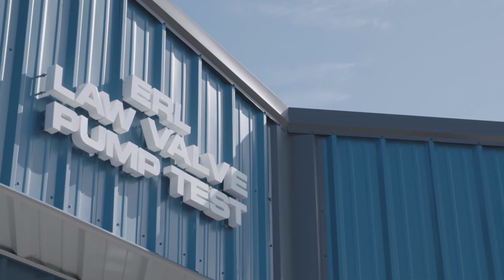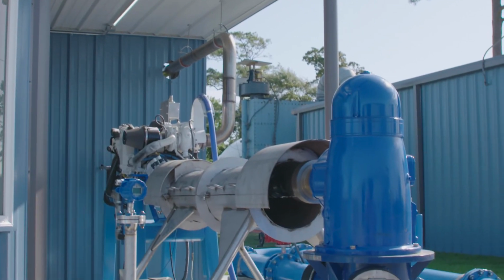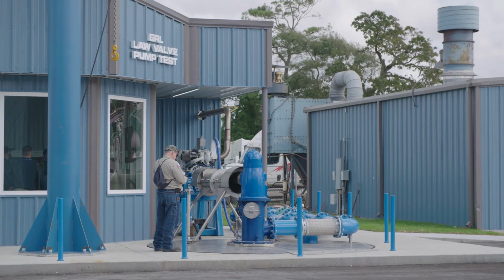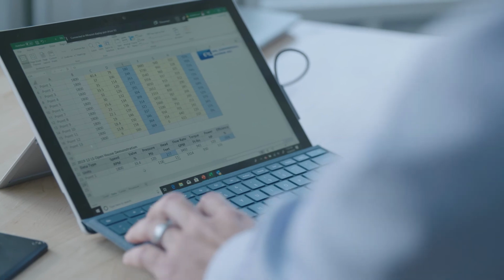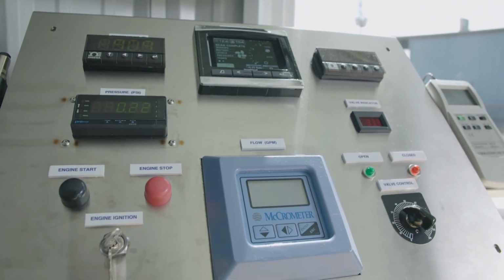This is the first pump test facility like this in the industry. We're able to gain from it vastly from a research and design standpoint, and then also to benefit our customers as well. We will continue to develop new pumps and new products that improve the capacity and the ability and the performance of our customers' barges. The impact of this facility is going to be huge.